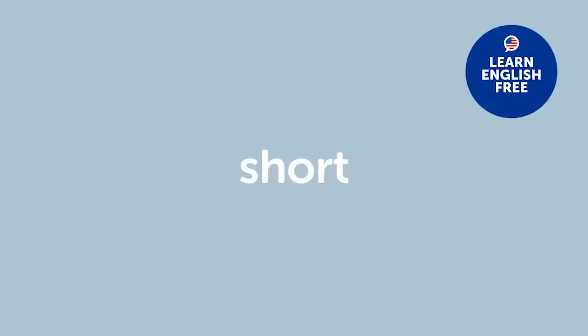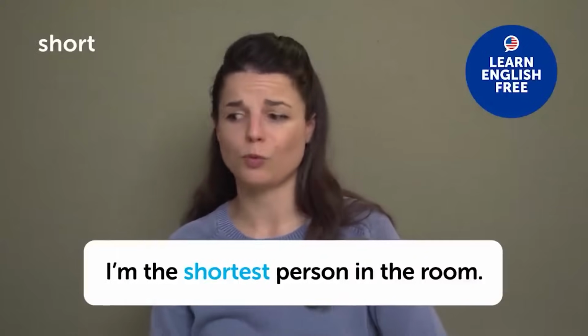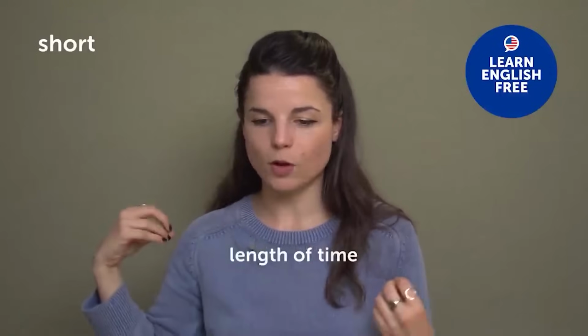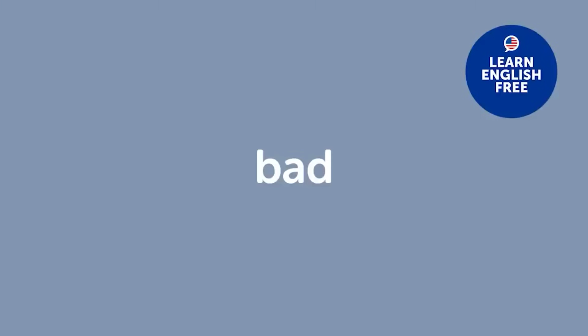The next word is short, shorter, shortest. I am the shortest person in my class. I'm the shortest person in the room. Short just refers to something that is not long, so it can refer to a size or it can also refer to a concept, as in a length of time. So like, I'm going to travel abroad for a short period of time.